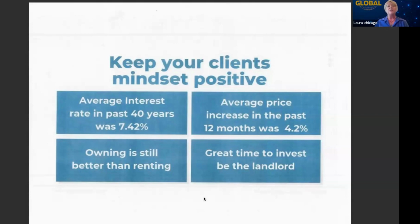Average price increases. Now we're talking to people all across the country. It could be completely different in your market. The stats online, the average in the last 12 months, there was an increase of 4.2%. Prices are still going up. Are they going to pull back? Probably. I don't have a crystal ball. Probably they're going to pull back, and they probably should.